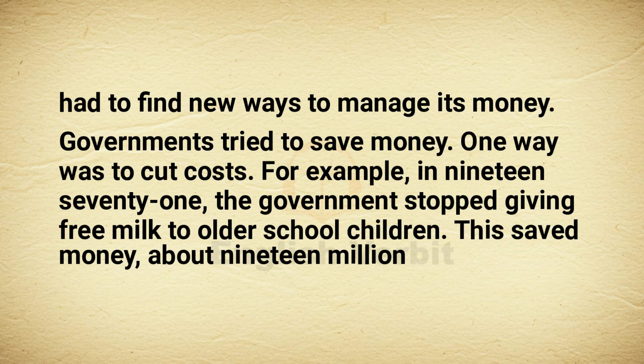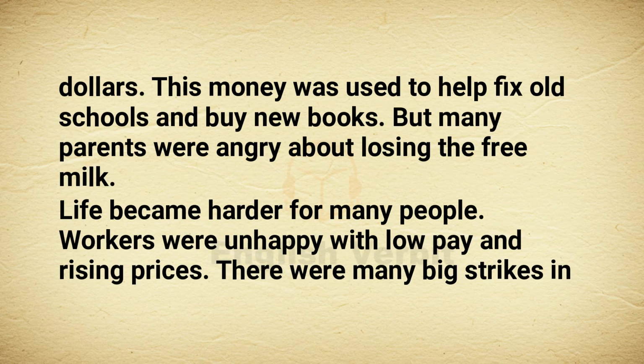Governments tried to save money. One way was to cut costs. For example, in 1971, the government stopped giving free milk to older school children. This saved money, about $19 million. This money was used to help fix old schools and buy new books. But many parents were angry about losing the free milk. Life became harder for many people.